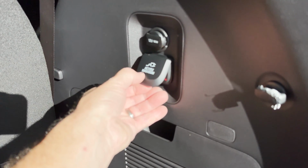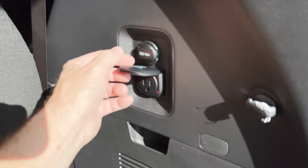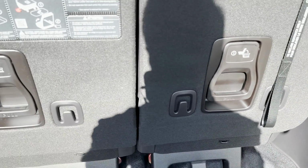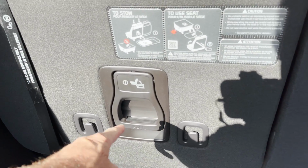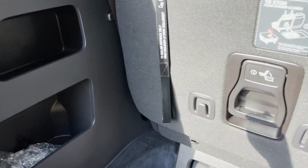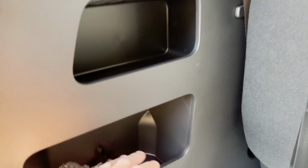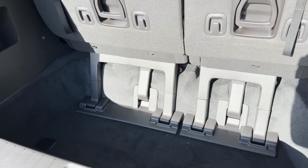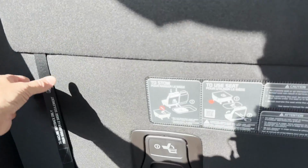Look at this, we've got 100 watts of power there. That's kind of cool. All right, 12 volt circular. We've got hooks for groceries. That could be handy. And then the seats, they go down and store right there. We've got a top pocket, a bottom pocket, so you could store. And then just look how deep that is. That's really impressive.